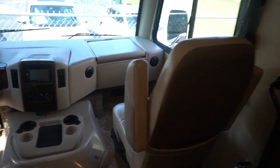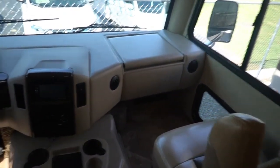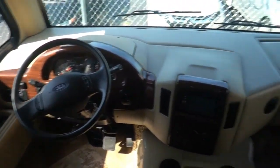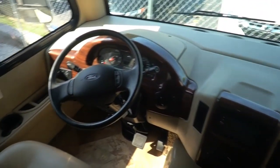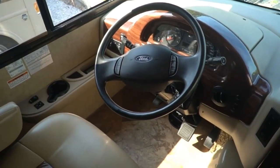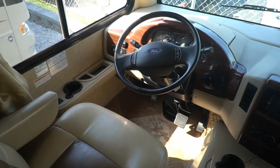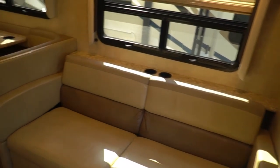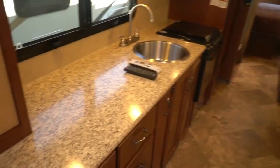Feel free to comment. We do have, like I said earlier, financing available with approved credit and down payment. If you have any questions about that, give us a call. Our phone number, once again, best way to contact us is 706-965-7929. You can email us, sales@parkway-rv-center.com.